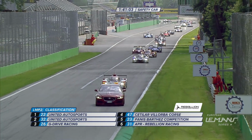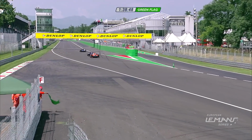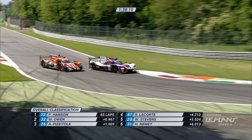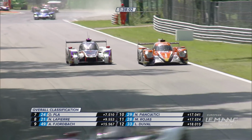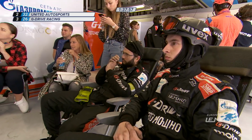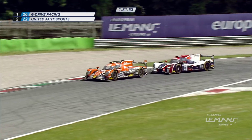Phil Hansen leading from Will Owen, his teammate, and Andrea Pizzitola 3rd in the G-Drive car. A good start from Hansen pulled him away at the green flag, but Will Owen, with Andrea Pizzitola in hunter-killer mode, was vulnerable in 2nd spot. Owen, too deep into the Roggia, drifts out wide and loses traction, and Pizzitola pounces immediately. Pizzitola dive-bombing Phil Hansen to grab the lead. A great stint from the Frenchman.